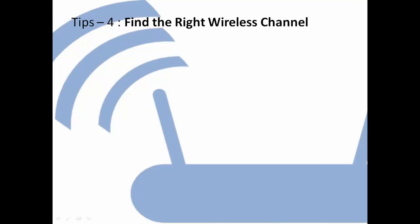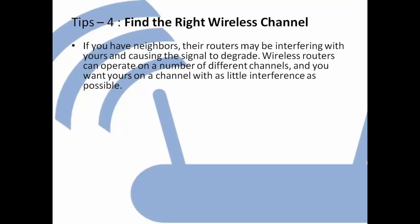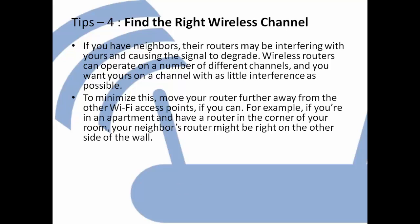Tip 4. Find the right wireless channel. If you have neighbors, their routers may be interfering with yours and causing the signal to degrade. Wireless routers can operate on a number of different channels, and you want yours on a channel with as little interference as possible. To minimize this, move your router farther away from the other Wi-Fi access points if you can. For example, if you are in an apartment and have a router in the corner of your room, your neighbor's router might be right on the other side of the wall.